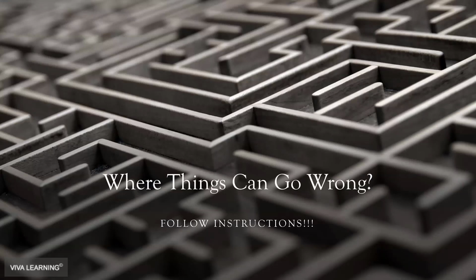Where things can go wrong. Dentists don't follow instructions. And I know many of you are laughing because I get it in my programs all the time when I say it. We don't read instructions and we don't follow instructions. We believe that all materials will perform the same, but unfortunately they don't.